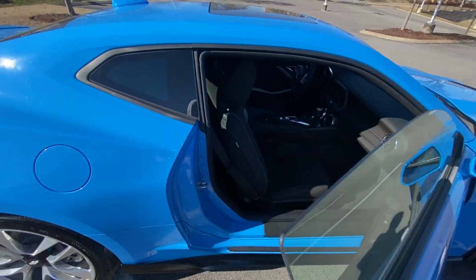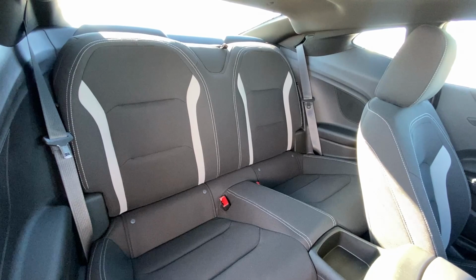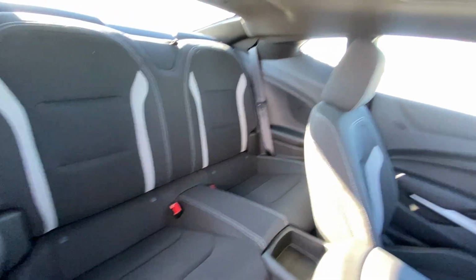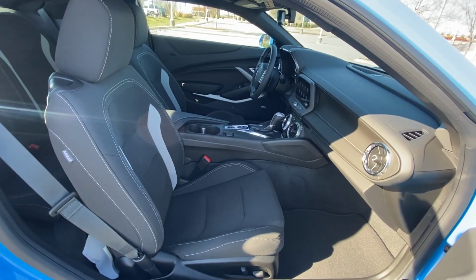We'll take a quick look at the back seat. There's that there. So of course, not the best for room, but you could fit your kids back there when they're little. There's that power front passenger seat.